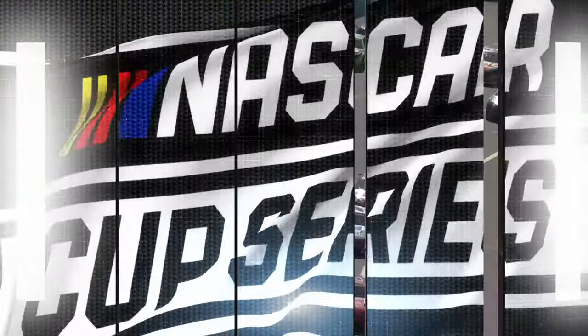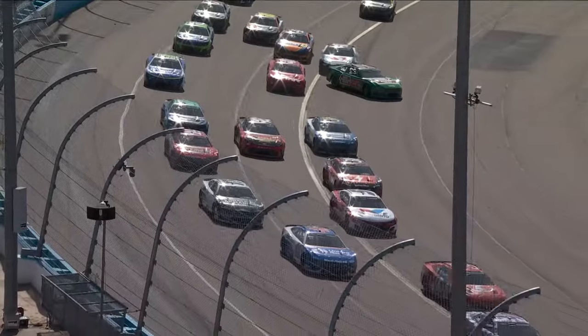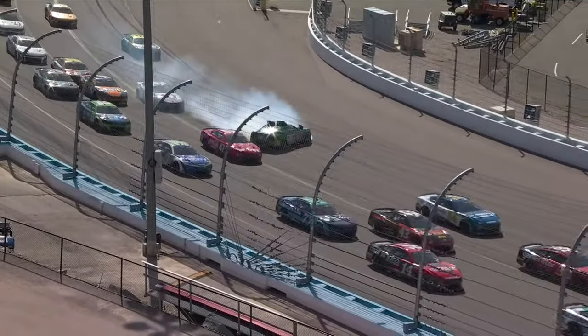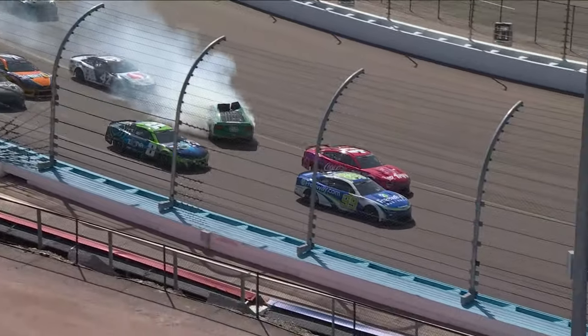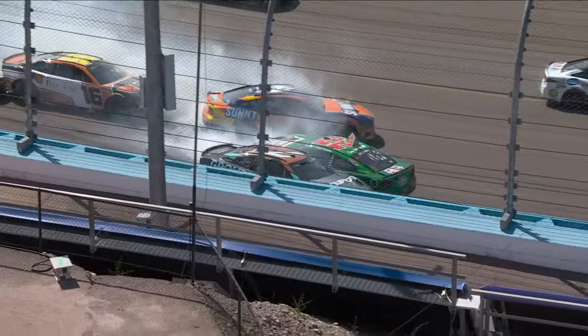Here's the 42 radio. My bad, man. I didn't mean to get into the 22. He slowed up way early. 10-4. I got you on that.